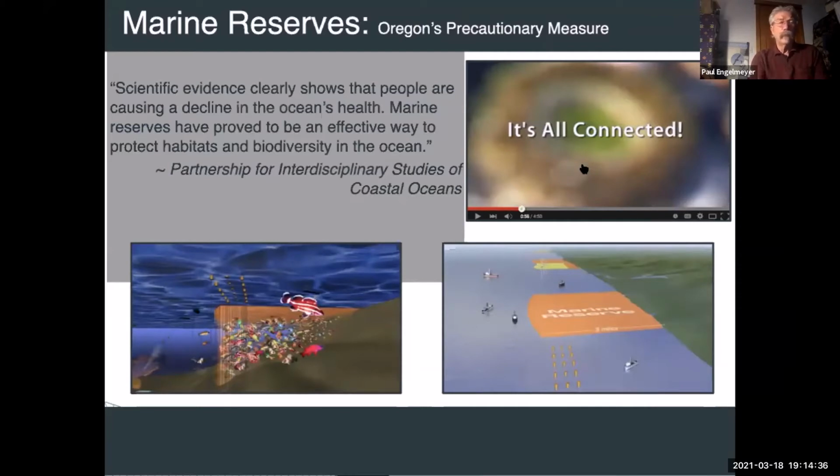But one of our partners at Strawberry Hill State Park, I assume most of you have run up and down the coast, and maybe you've stopped at Strawberry Hill State Park. They have a long-term research project there. It's Partnerships for Interdisciplinary Studies of Coastal Oceans, PISCO. And they talk about scientific evidence about causes of decline in ocean health, and marine reserves have proved to be an effective way to protect habitats and biodiversity. So it's a tool that is basically, Dr. Ballantyne in '75 was the father of that effort.